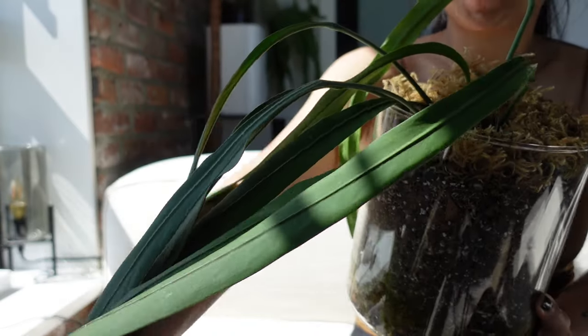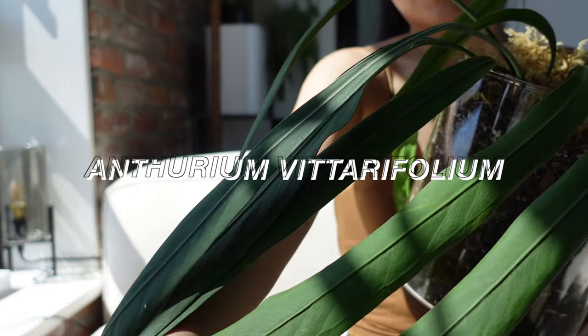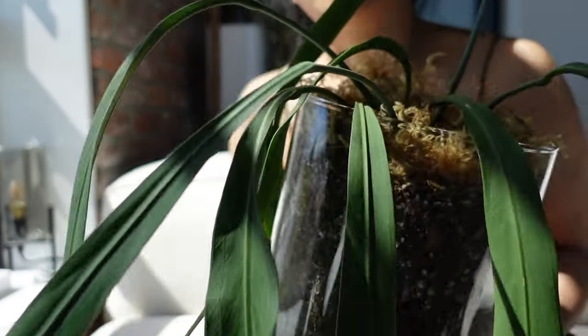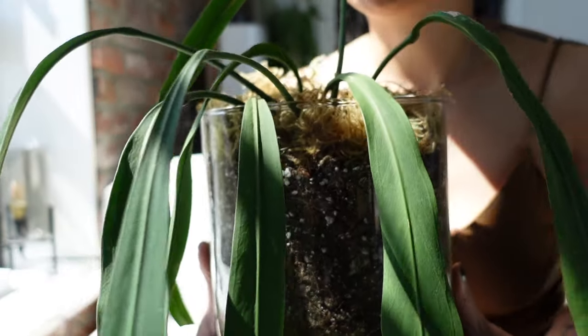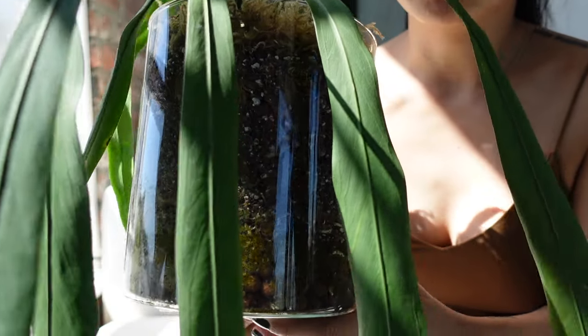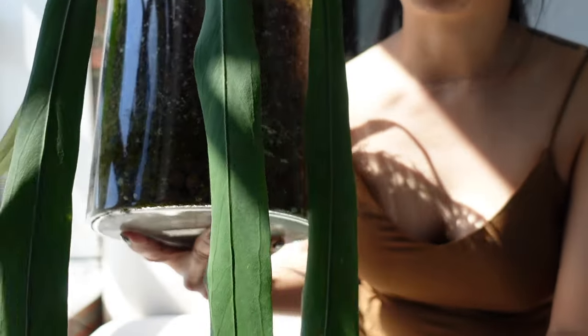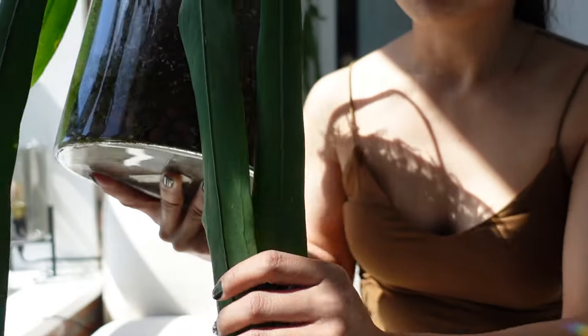This is my big mama Anthurium vitarifolium. And I don't know if you can tell, but I love strap leaf Anthuriums. Basically anything strappy, doesn't matter if it's an orchid or even a strappy Hoya or a strappy philodendron. I just love long leaves. That's sort of my weakness.